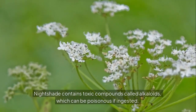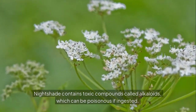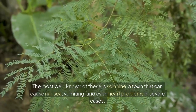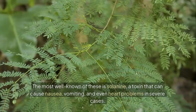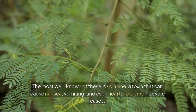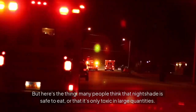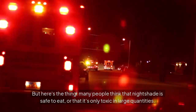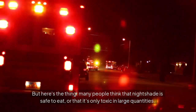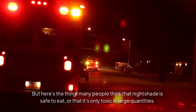Nightshade contains toxic compounds called alkaloids, which can be poisonous if ingested. The most well-known of these is solanine, a toxin that can cause nausea, vomiting, and even heart problems in severe cases. But here's the thing, many people think that nightshade is safe to eat, or that it's only toxic in large quantities. The truth is, even small amounts can be hazardous, especially for children and pets.